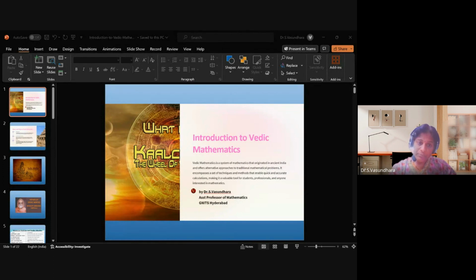Here, the ancient roots, we already explained what they are, developing over centuries, Vedic mathematics has been refined and passed down through generations, preserving and enriching the mathematical knowledge of ancient India. And today, Vedic mathematics has gained recognition worldwide, contributing to the global diversity of mathematical knowledge and serving as an inspiration for innovative approaches to learning mathematics.